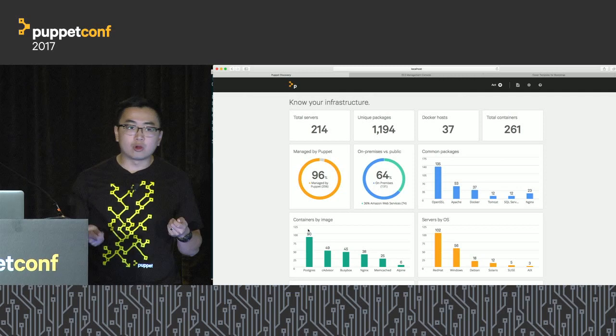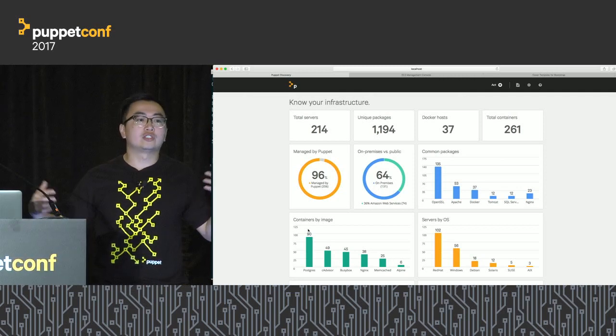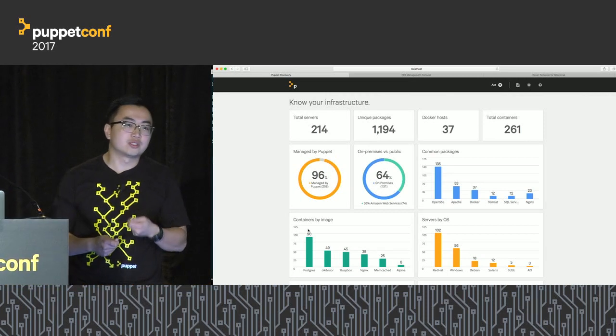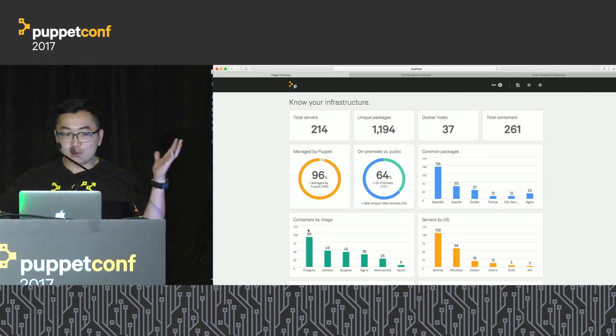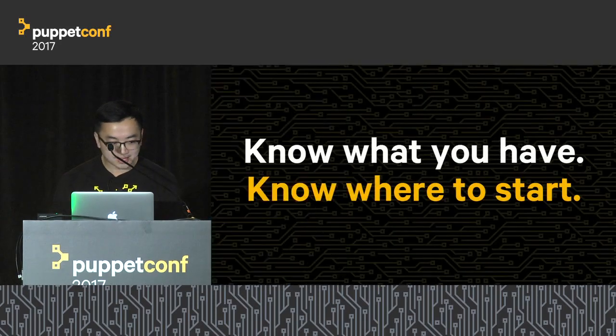management framework that allows you to take into account the fact that all these things are shifting, that all these things are changing, that the lifetime of the containers might be just seconds, might be just minutes. And that's what we hope for Puppet Discovery. Going back to my slides here.